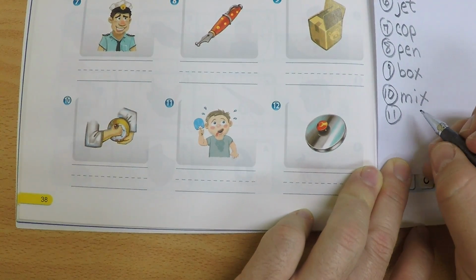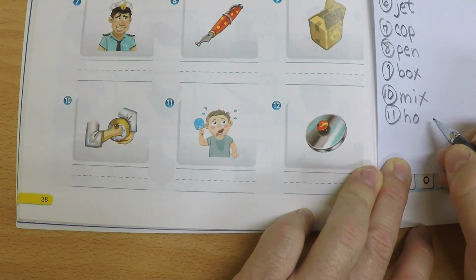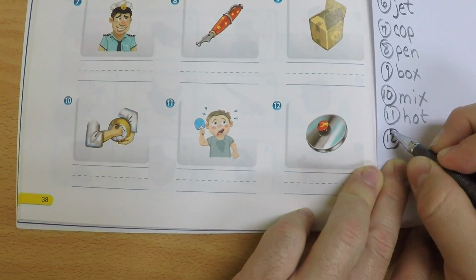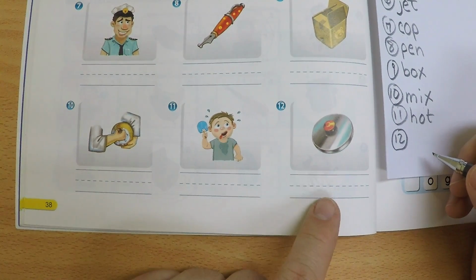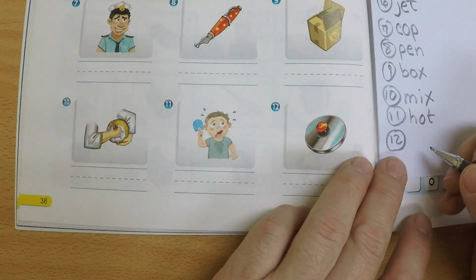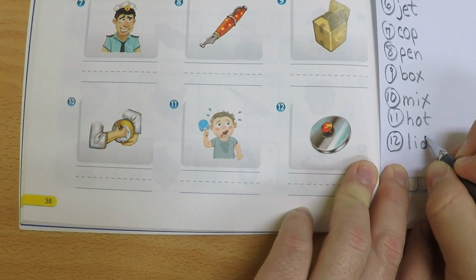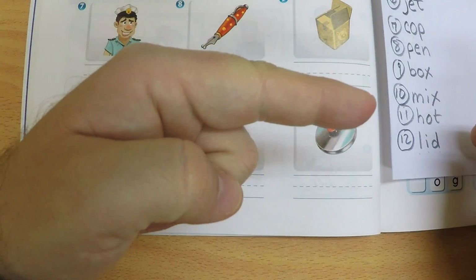Hot. Good. H, O, T. Hot. Number 12. What's number 12? Do you remember? Lid. Good. L, I, D. L-I-D. Lid. Great job. Let's go to the next page.